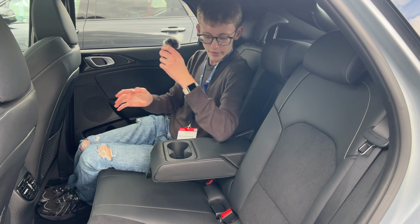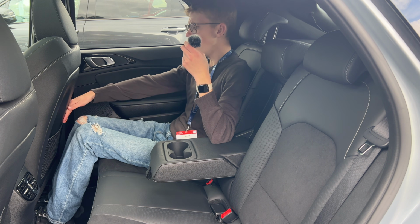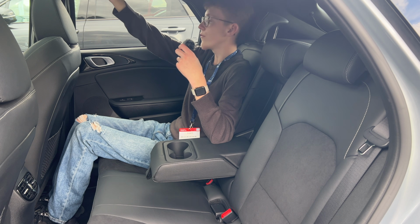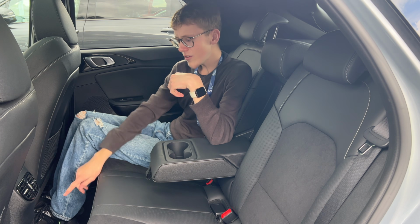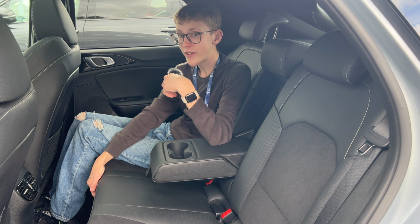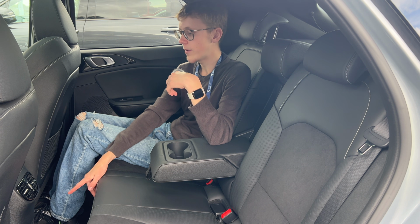2 cup holders, nice enough room to sit. This is lovely actually. I've got not a massive amount of knee room, but headroom's not too bad. Obviously the sunroof cuts into the headroom a little bit. I've got heated seats in the back of the car. Not many cars have got that, but well done Kia. There is only one USB-C port here, which is a little bit of an annoyance. That's one thing that I would say. Not too sure about that. I think that's a little bit of a letdown.